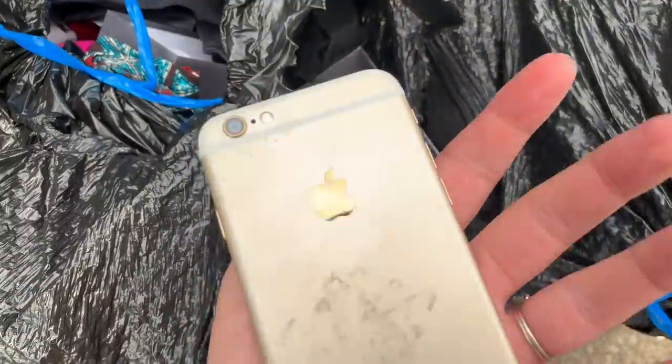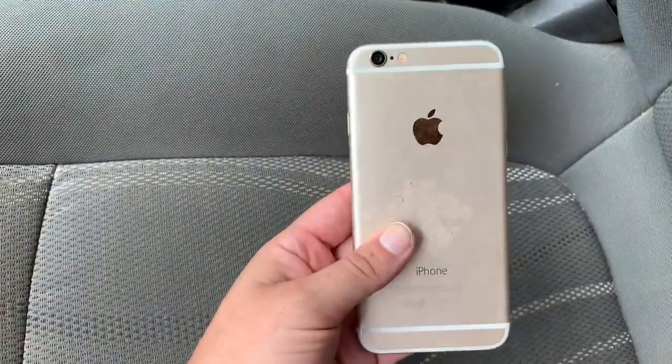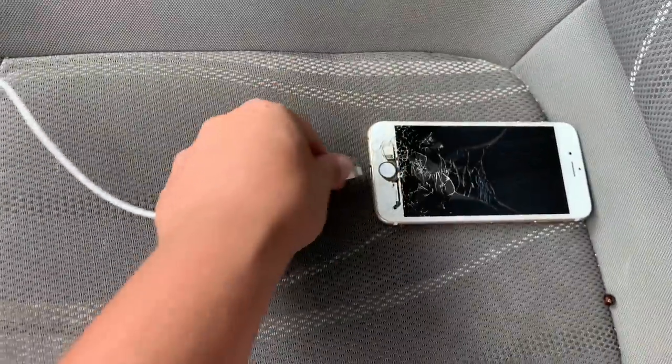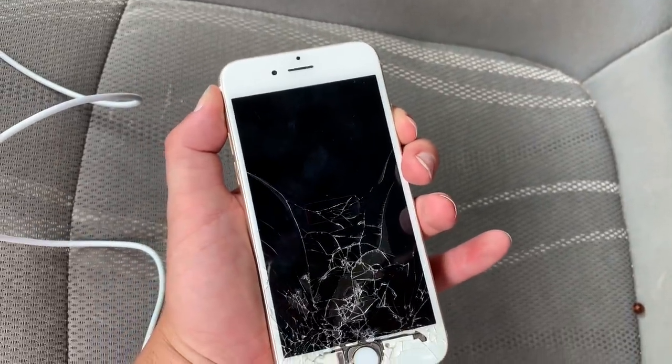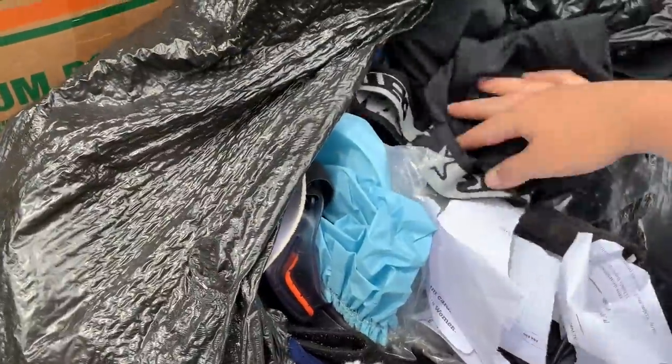So there's an iPhone. I'm gonna plug this in. I mean, obviously it's cracked really bad, but I found a Google Plus, and I sold it on eBay for $20, and it was way more cracked than this one. Oh, look, it's powering on. Oh my gosh. Okay, I'm gonna let that charge. That's crazy. Now I definitely wanna look through every inch of this stuff. Dang, I can't believe there was an iPhone in here.